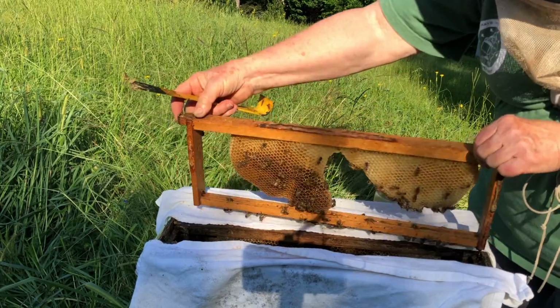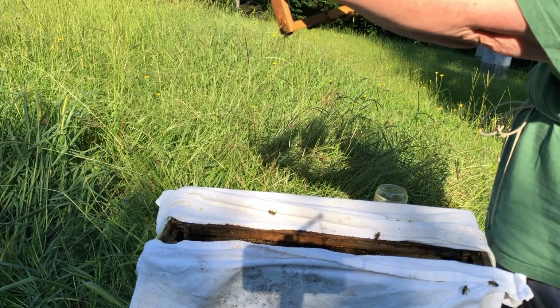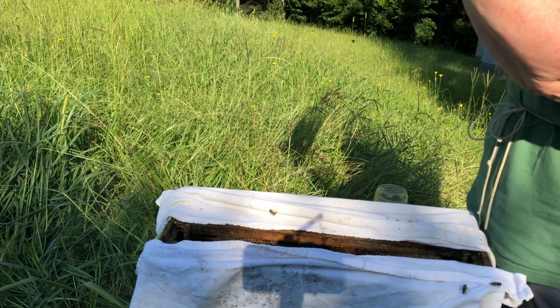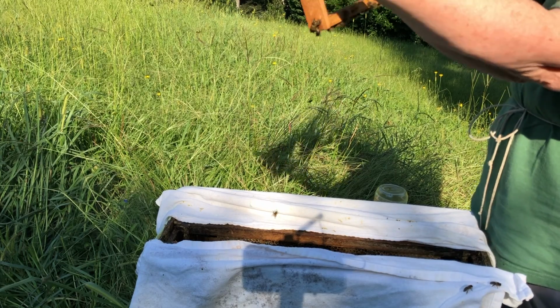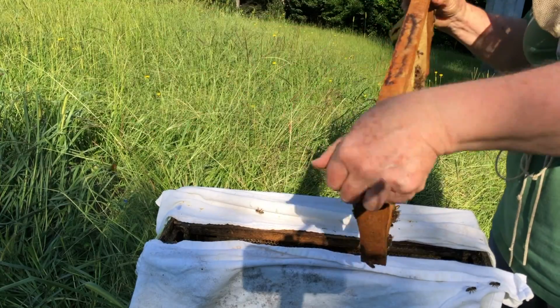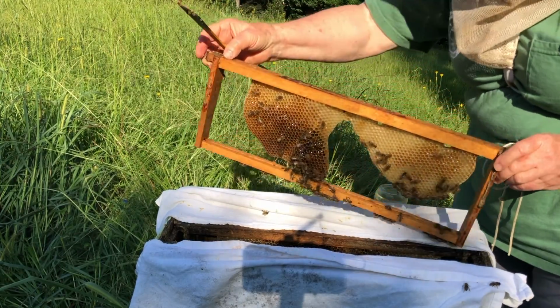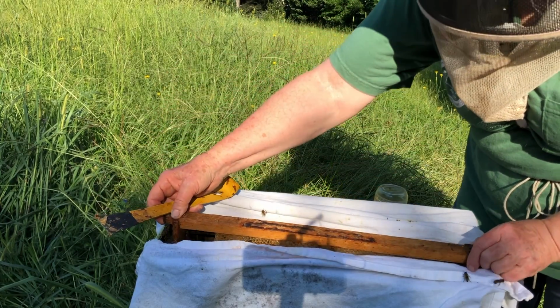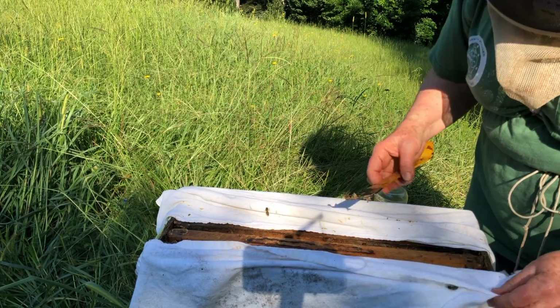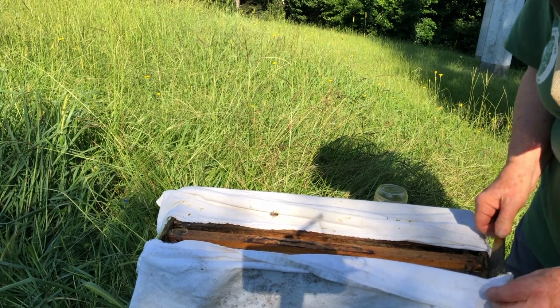And this is a frame that I gave them when we gave them the new box. They're storing some honey in it, probably from what I'm feeding them, because there's certainly no honey out there. I don't know if you can see, they're storing nectar right there. I don't think there's going to be any brood in this box, but we can know that they are putting up the honey that's being provided to them. They probably are eating some of it too.